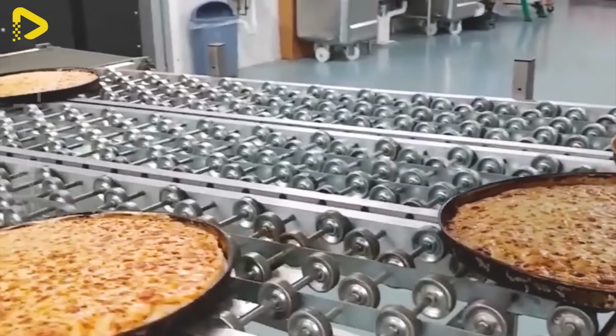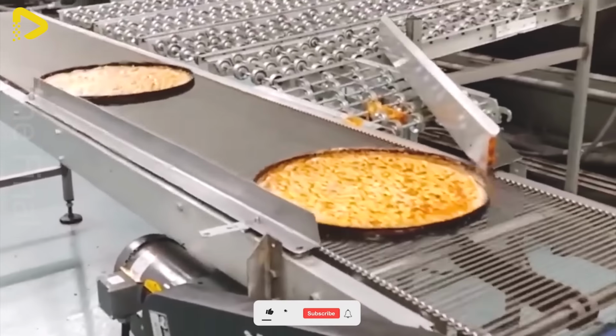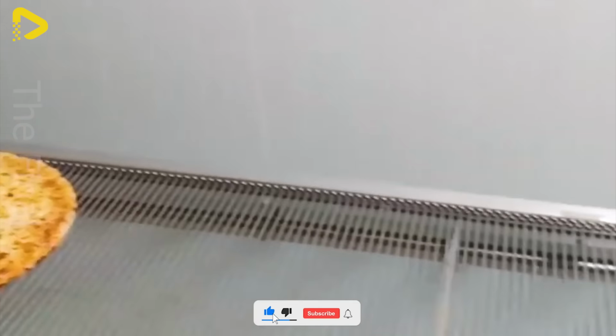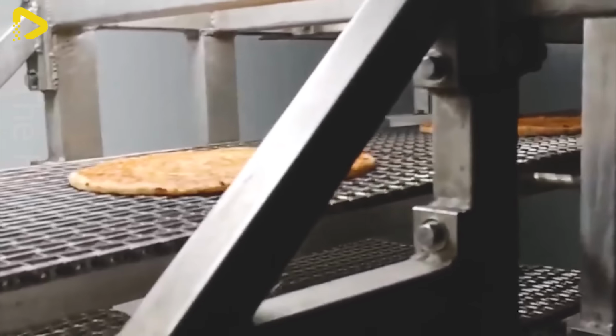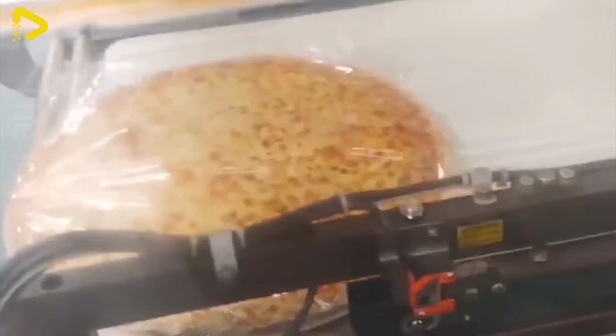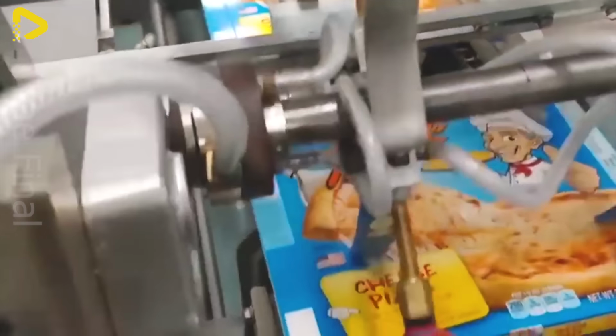The final stage of pizza production involves placing the pizzas into a rapid freezing system. After freezing, the pizzas are transferred to a labeling and automatic packaging line. Each pizza is labeled with product information and storage instructions.